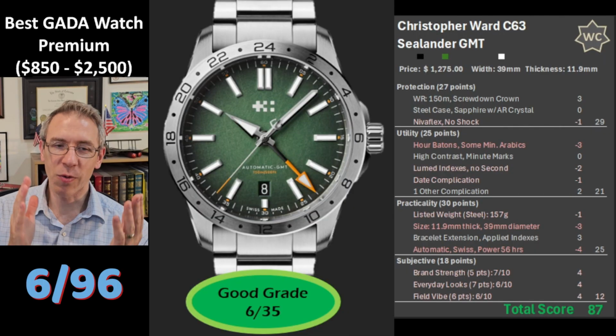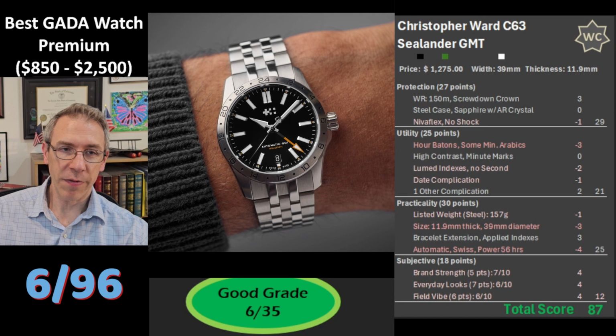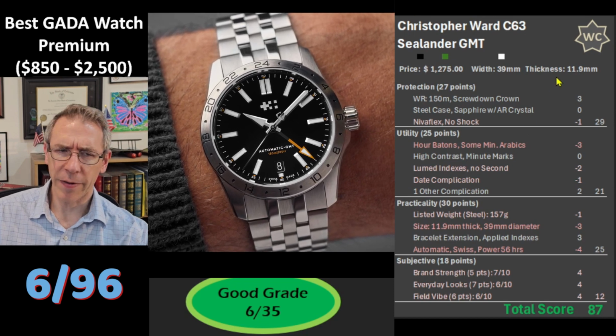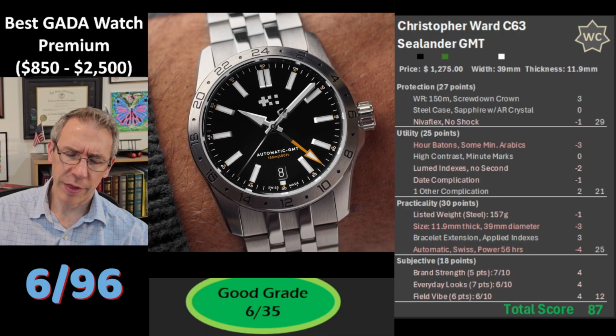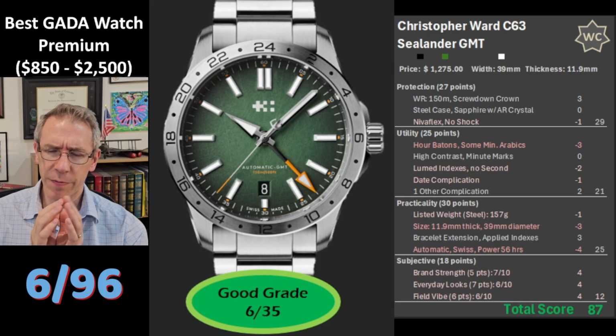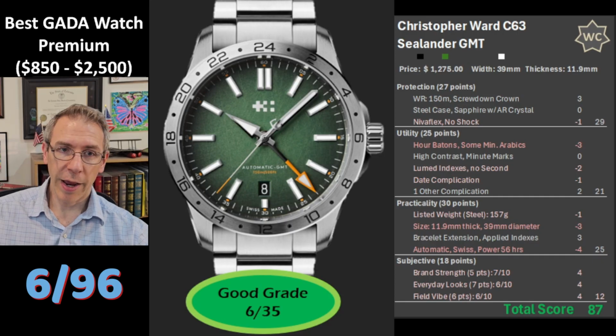6th place is the Christopher Ward C63 Sealander GMT, $1,275. 39 millimeters, great size, 11.9. Great size. The Christopher Ward is extremely popular for a reason. They make very wearable watches that are cool and unique and have high quality and really don't cost as much as you'd think they would. And I love their dagger hour hand. I'm just a big fan of that.